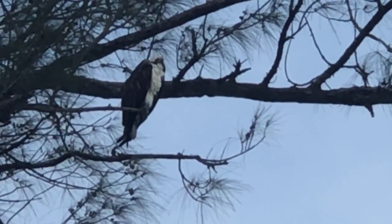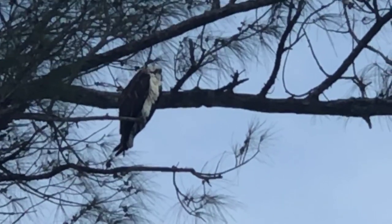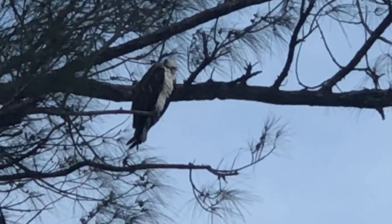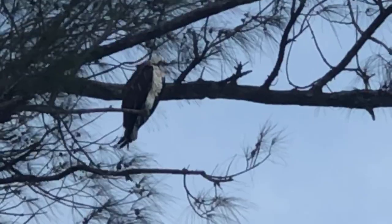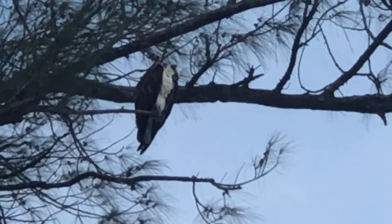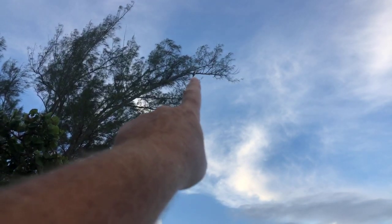They put a box up there on a pole, and the ospreys built their nest in it. That's Barefoot Beach, parking lot 3, not Delnor-Wiggins, if you want to see those ospreys pretty darn close. I'm pretty sure they're still there. They've been there for as long as I can remember. This one, it's not so close. This one's all the way up there.